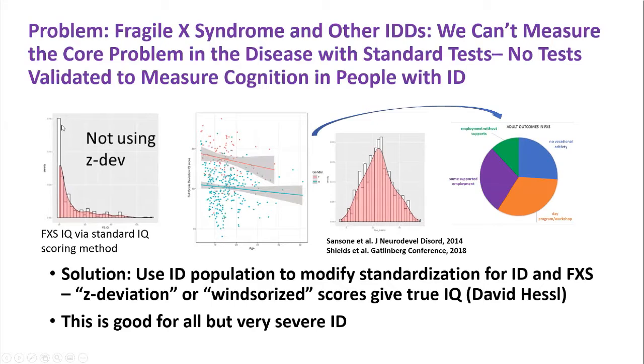So this is what the Stanford-Binet looks like in Fragile X if you're trying to measure cognition. And this big group of patients just all falls at 40. And then there's sort of a little bit of skewing upwards. So obviously, even if we wanted to measure what was going on with cognition in a patient group with Fragile X, we'd have so much problem with floor effects that we wouldn't really be able to measure anything.